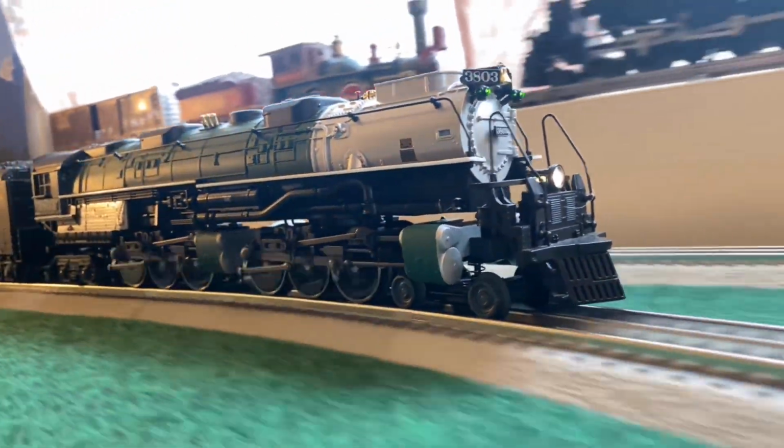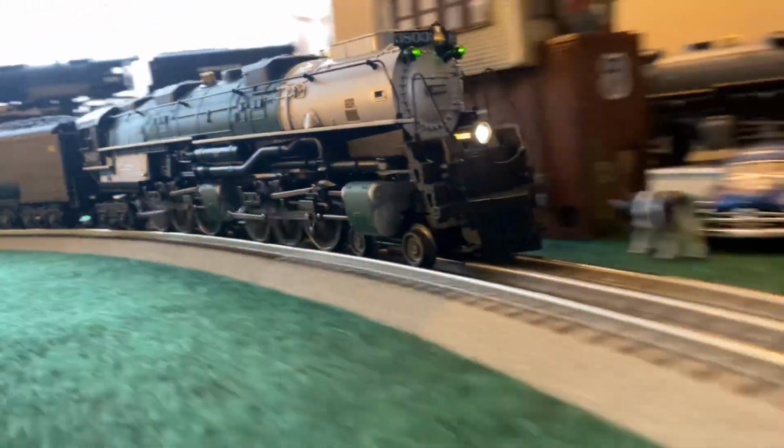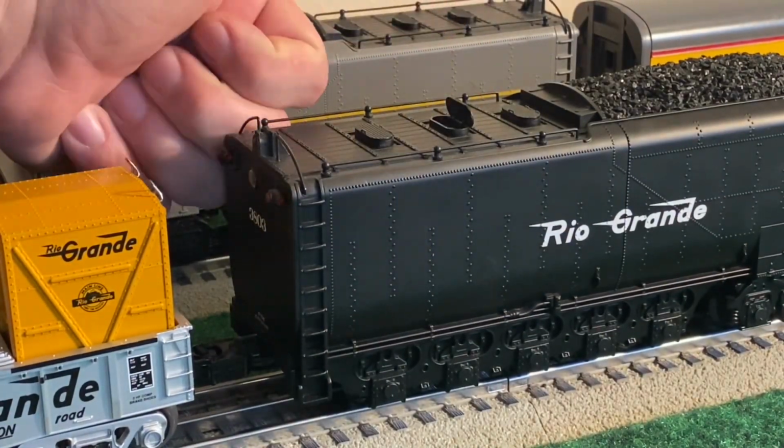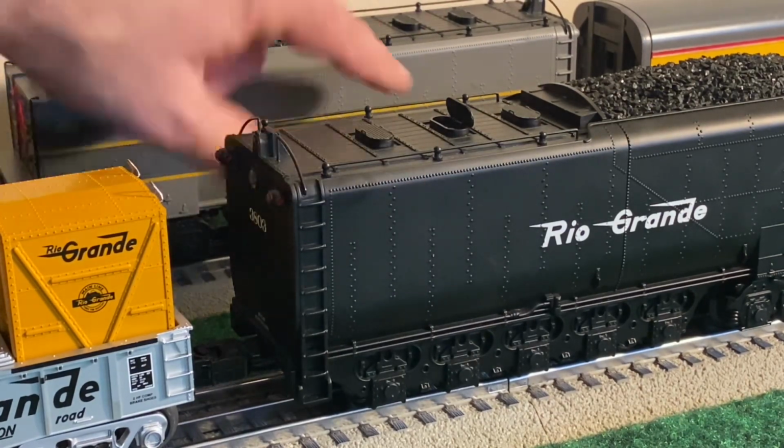The Legacy version also has a brighter, more vivid light up front and just in general. And the manual sound control knob is much easier to get to on top of the tender instead of hidden underneath it like the older TMCC version.